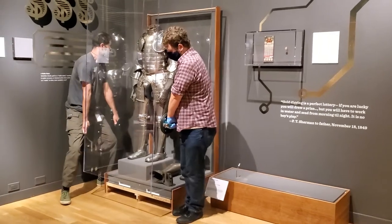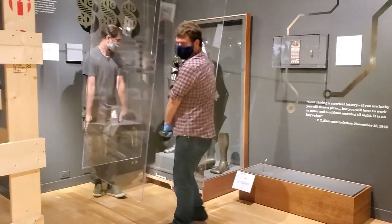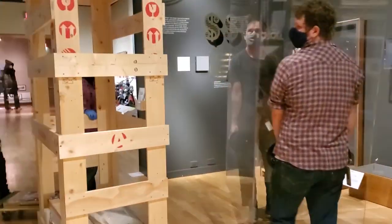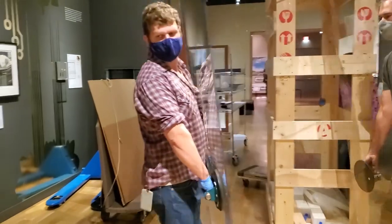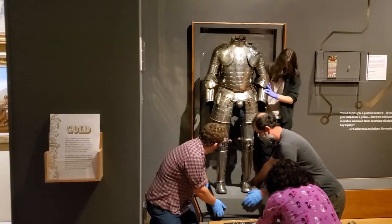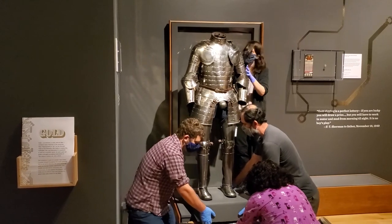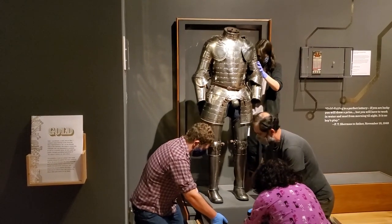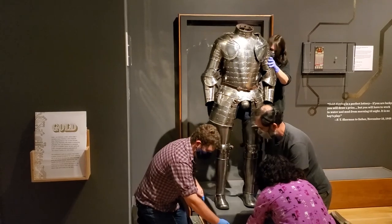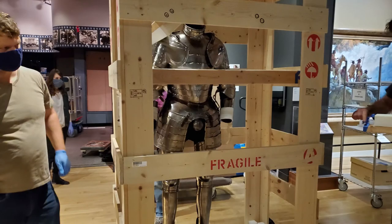This suit of armor required a team to stabilize and move in stages. Final repacking and processing will happen later, once the object is in storage. That's my job. For the record, I did more than wrap this crate in plastic.